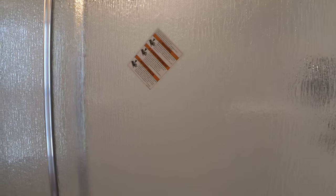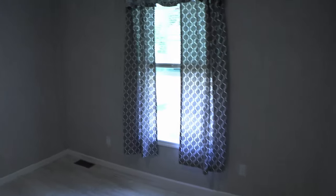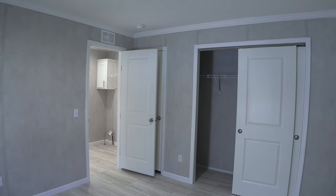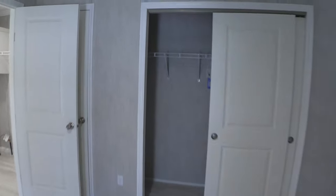This is the bathroom. This is one of the bedrooms. We have custom curtains in this house. That closet there is also super spacious. We'll take a look right now, but you can absolutely put any amount of clothes that you need.